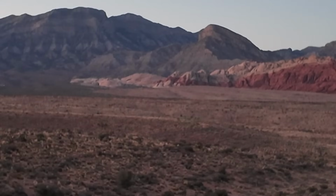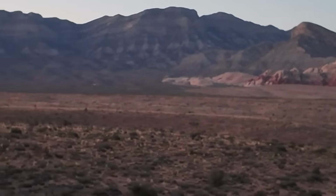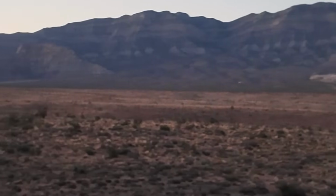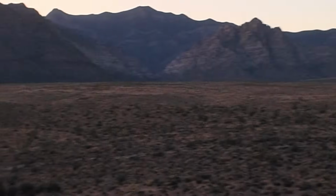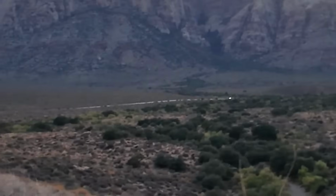So this right in front of us is the loop. So with the loop, you'll have close access to the red rocks and the canyons, and of course tons of trails that go along with it. Over here, where the car lights are, this is pretty much the exit of the loop. You could even do some rock climbing, which I've seen people do quite a few times.